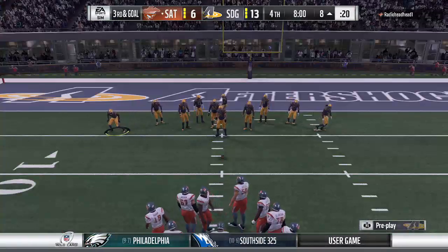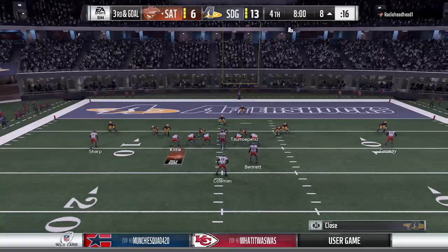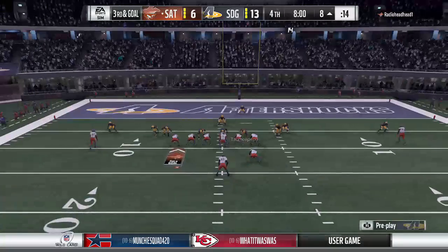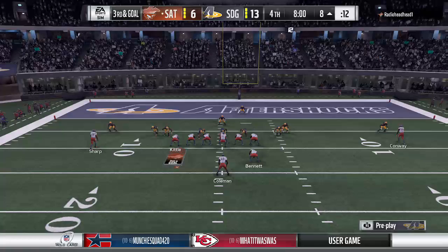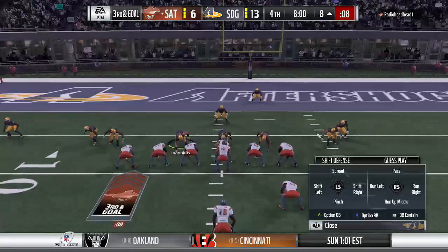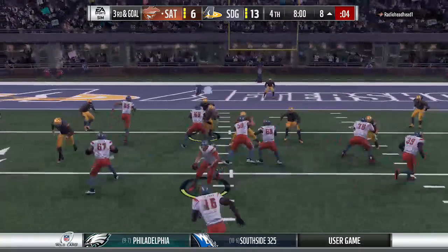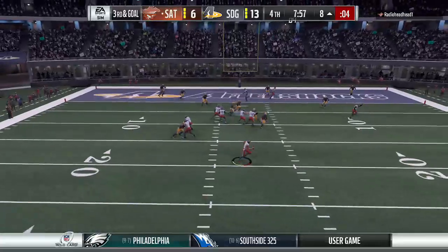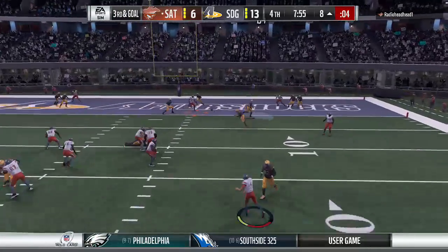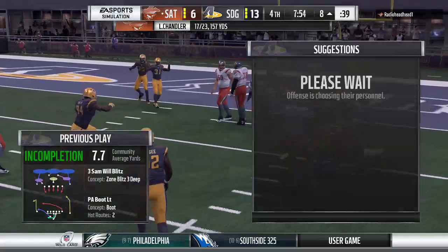This offense so far on third down, they've hit 4 of 7. They're looking at a 3rd and goal here. Set, lead, over. Gun. Back 99 Philly, here we go. Off the bootleg. Chandler, flush to his right. And this is going to be incomplete.